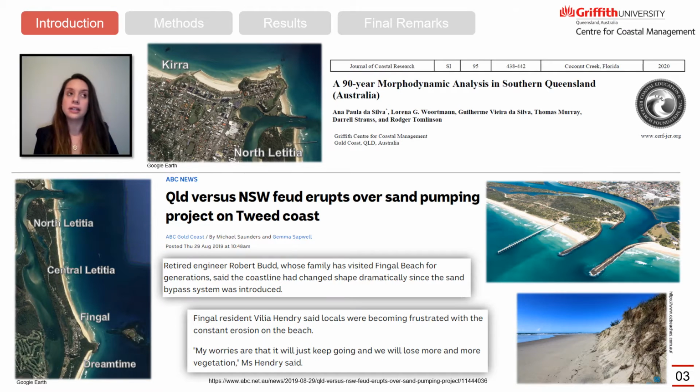With this idea in mind, we have recently published a study that provides a brief morphodynamic analysis of the changes that happened in the last 90 years between North Letitia and Kira. Now we want to move south, and in this talk we'll be exploring the shoreline variability between North Letitia Spit and Fingal.